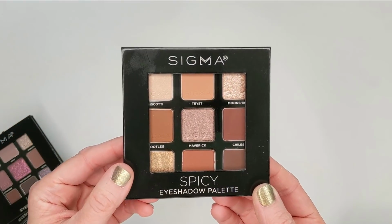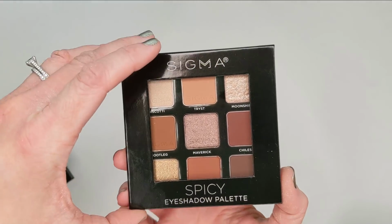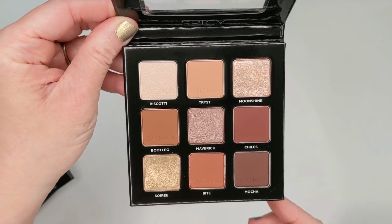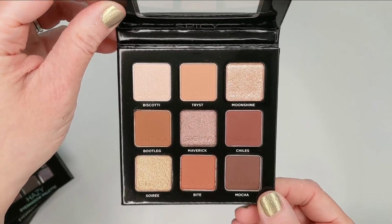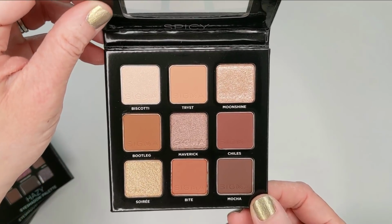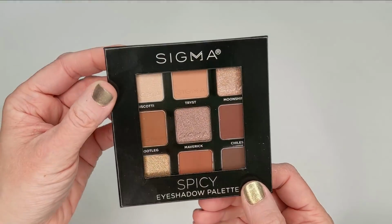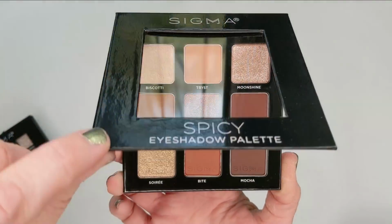When they said that these were travel palettes, I was a little bit worried that they were going to be too small, but I think the pan size is great. It looks really similar to their larger palettes. I'm not sure if it is or not, so I'm going to have to double check on that. But I think these are definitely going to be easy to get a brush into, but they're also nice and slim, so great just for throwing in a bag if you were going to travel with it. So let's take a close-up look.